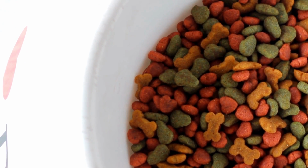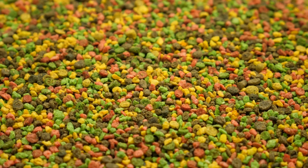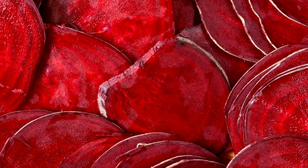For example, the FDA allows natural coloring to include carmine, which is made from insects, caramel color, which is made from sugar and acid. Instead, if a brand wants to add some color to the food, why not use something like beta carotene, carrots or sweet potato, for example, or beets. Beets give a nice rich color without adding anything toxic or potentially harmful.